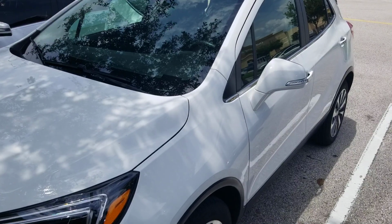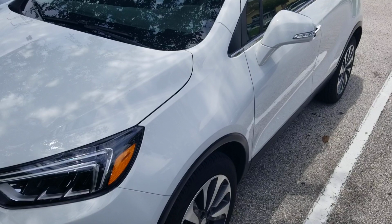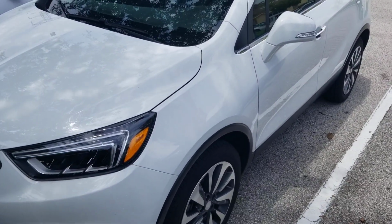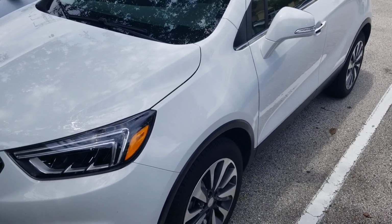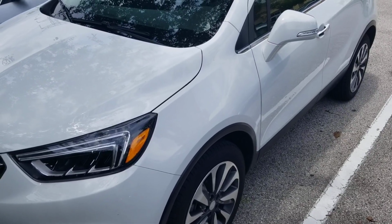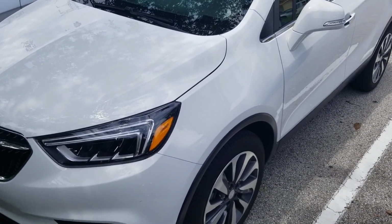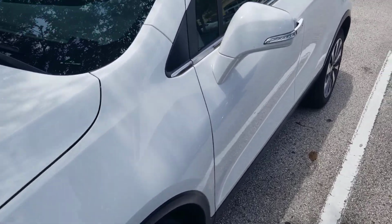So I'm going to do a little review on this 2019 Buick Encore, and we rented this car looking for a lot of space in it, and it didn't really have a lot as far as the back of the car goes. In fact, the Nissan Rogue had a lot more space, even though I really don't like a lot of the features from the Rogue. I'd much rather have the space that was in that car than what was in this.